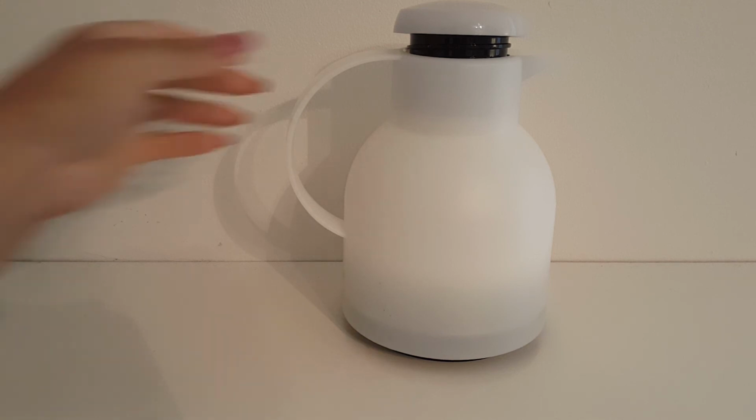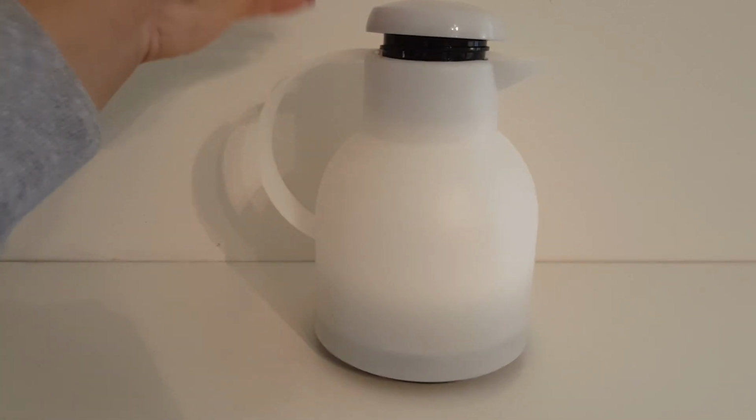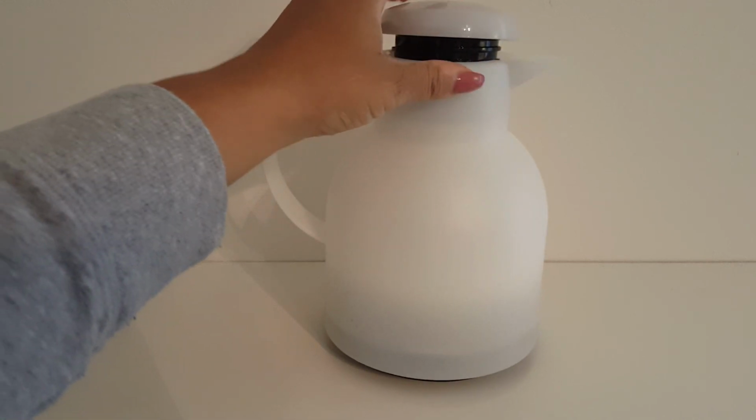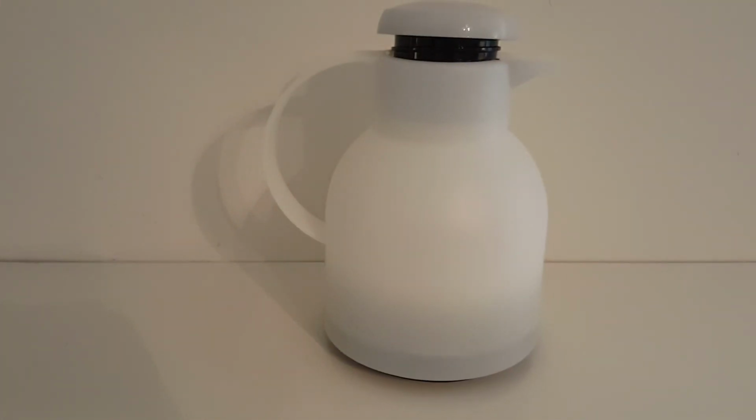It is waterproof, not waterproof, I'm sorry, spill proof, so that if the lid is screwed in and you have the button in the depressed position, then it is vacuum sealed, airtight, and you don't have to worry about anything getting in or out of this container, even if it's knocked over.